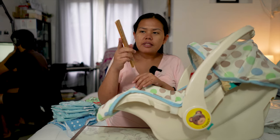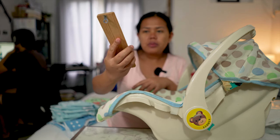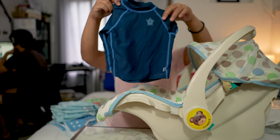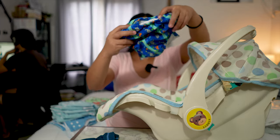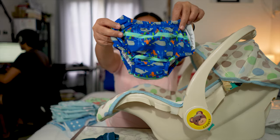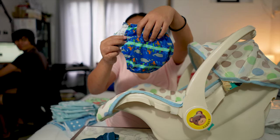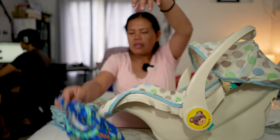There is a room thermometer because Rafi said we need to monitor that the room isn't too cold for the baby. Thank you, Rafi. Here's a cute little rash guard for the baby. And this one is for swimming also. Oh, it's so cute. It's a whale and octopus. Sea animals. Seth is like that too. And so nice, it has snaps only. Thank you, Raf.